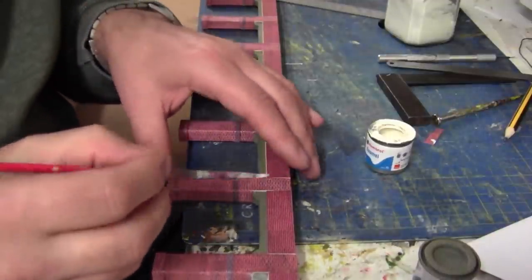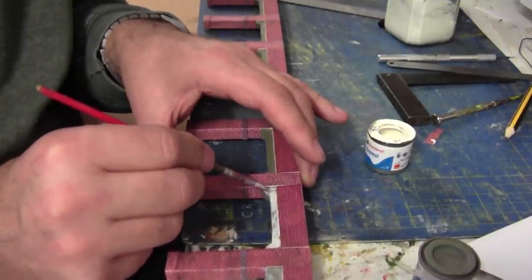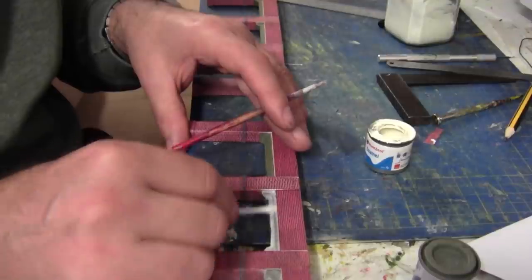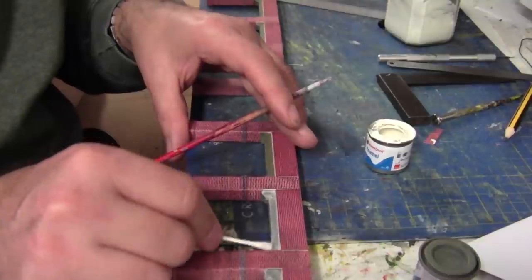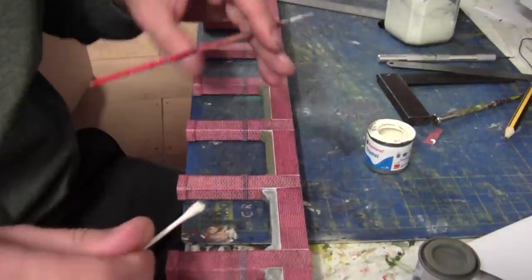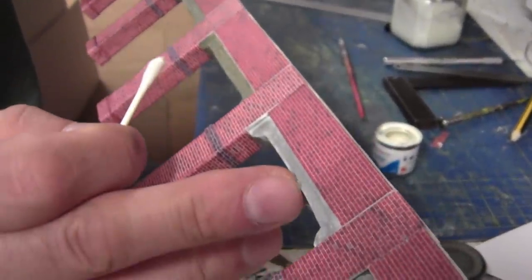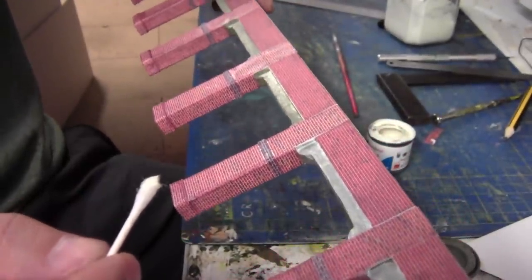So I'm just using white Humbrol just to lighten up the concrete, because it's a bit on the dark side. I'm just quickly wiping it off as quickly as I've put it on, and it seems to work. Judging by that one there, if you look at that one and then look at that one, it has lightened up a little bit. So yeah, I'm quite happy with that, so I shall continue with that for the rest of them.